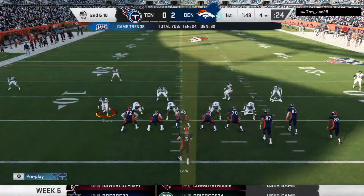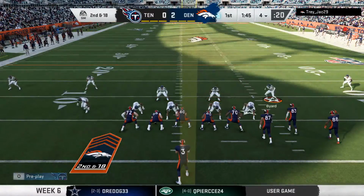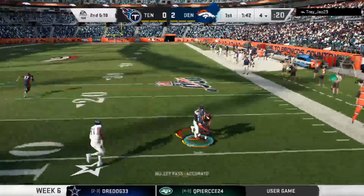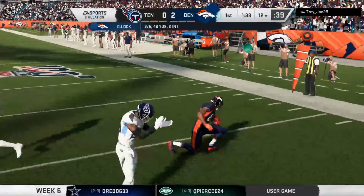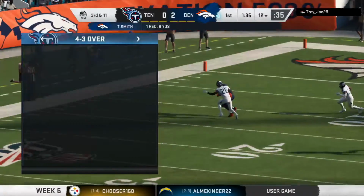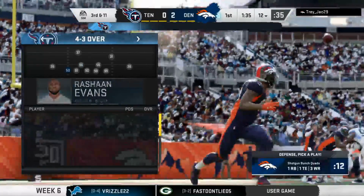Got to imagine the pass rush will be equally intense here on 2nd down following the sack. It's 2nd and 18. Here's Locke. And he'll get it up to the 12-yard line here. 8 yards on the completion, but now they face 3rd down. Brings up 3rd and 11.